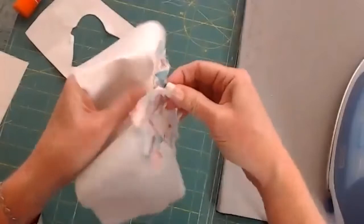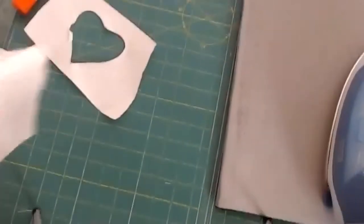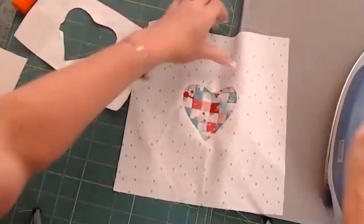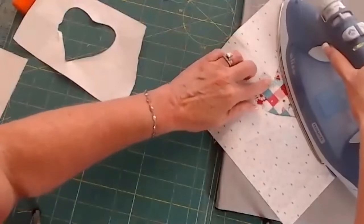There's just a little piece of paper right there. So I'm not going to hug the tripod while I do that. Just going to go ahead and pull it out. Okay, so it's all done. Now I'm just going to press it one more time because it gets a little wrinkly when you do that.